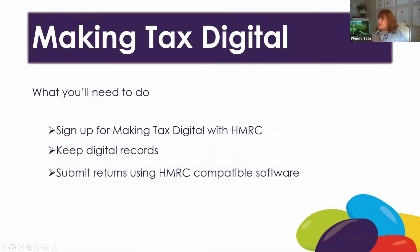So what will you need to do? You'll need to sign up for Making Tax Digital with HMRC, which is a fairly simple process to do. You will need to keep digital records. I will talk a little bit more about what that entails later. And you will need to submit your returns using HMRC compatible software.